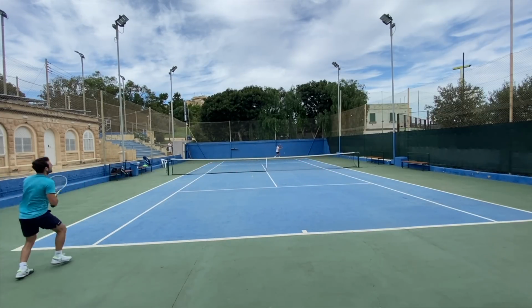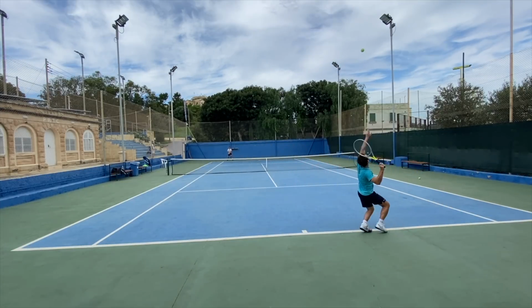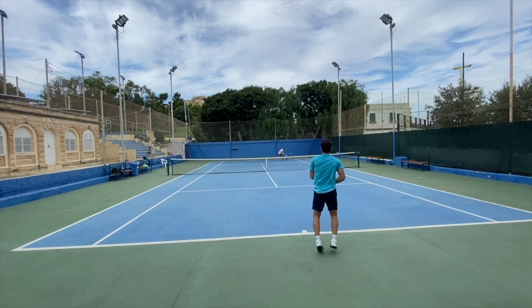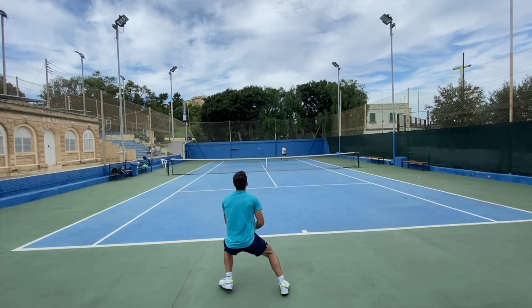So, some musings and some gameplay from today's session before my elbow got a little bit too bad. I couldn't serve really well, which you might be able to spot in some points where I'm just hitting the ball over, kind of, and that's not always fun. But overall, a good session, and thanks to Alberto for playing with me as usual, and sorry for not being able to finish the whole session.